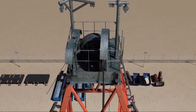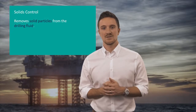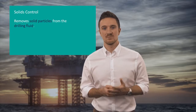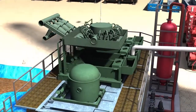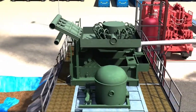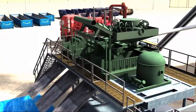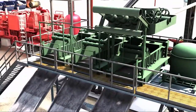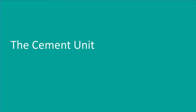Once the bit has started drilling, drilled cuttings are quickly returned to surface where they must be removed from the mud. The solids control system primarily consists of shale shakers, centrifuges, desanders and desilters, all designed to remove solid particles from the drilling fluid. Shale shakers use vibrating screens to remove rock cuttings from the mud, whereas centrifuges, desanders and desilters all use centrifugal force to remove much smaller sizes of particle.